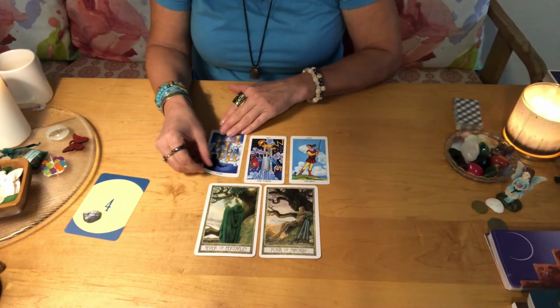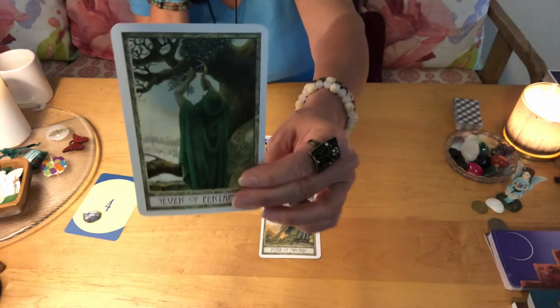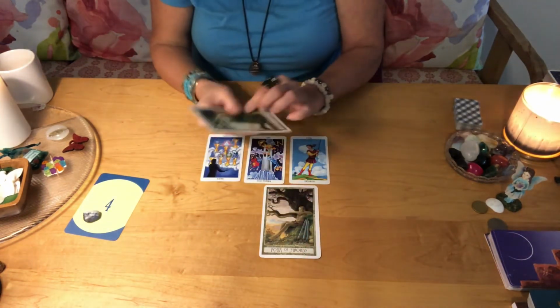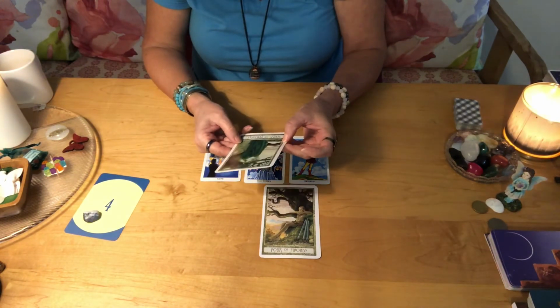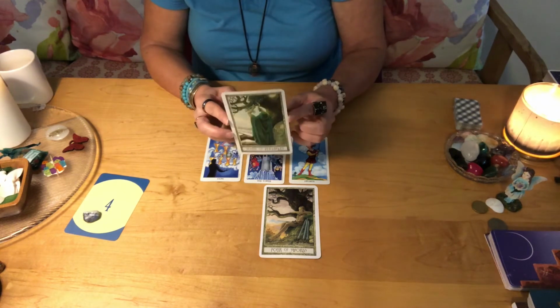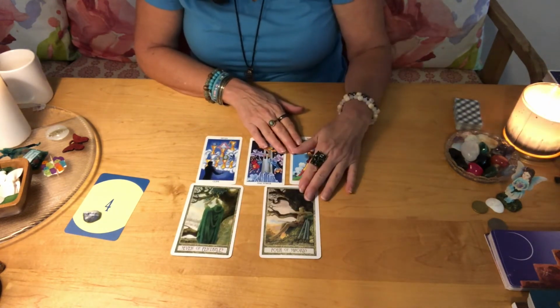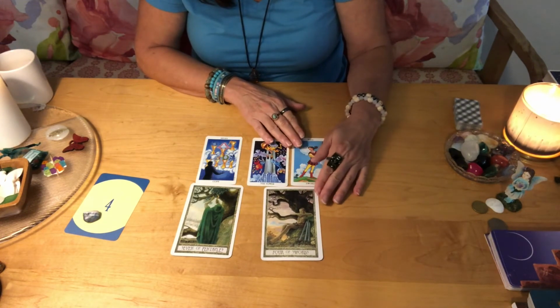The 7 of Pentacles is a card about being at a place of stopping, like you've been working really hard on something, but you've reached a natural place to stop in the process and take a look and see if you want to continue down the path that you've been going down.